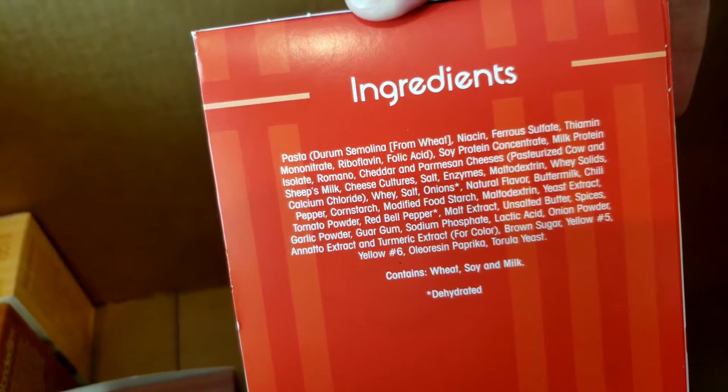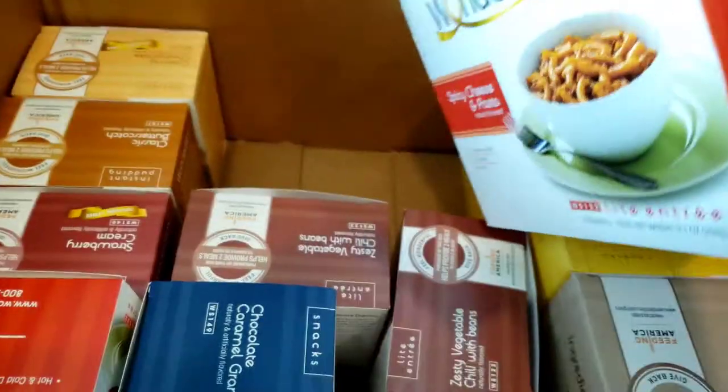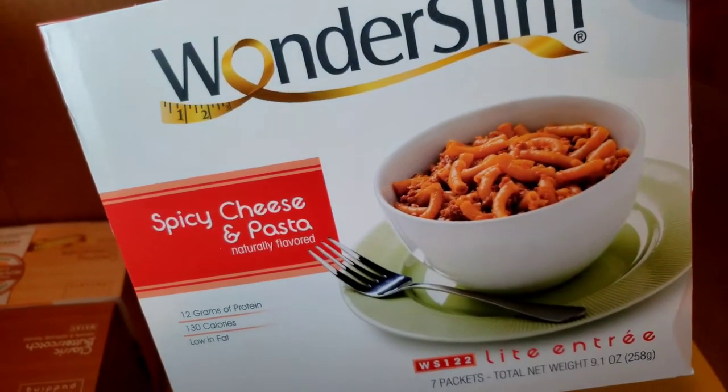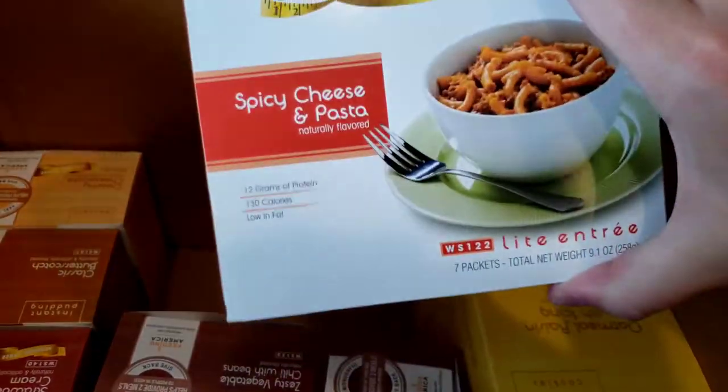Anyway, probably somewhere on there. But it's so good. It's kind of like a cheap Kraft mac and cheese with little vegetable proteins in it. And I think this is the other one of that. Yep, got two of those. So I'm going to have those for lunches.